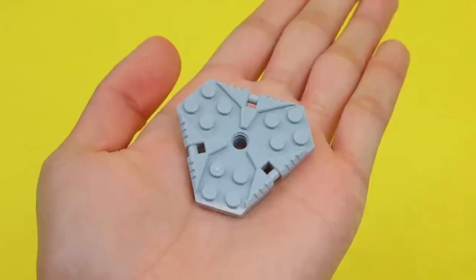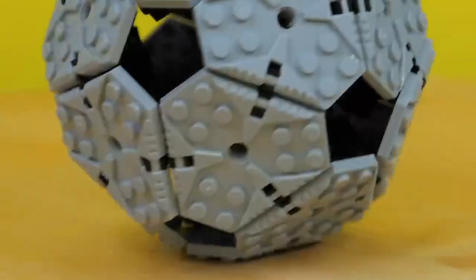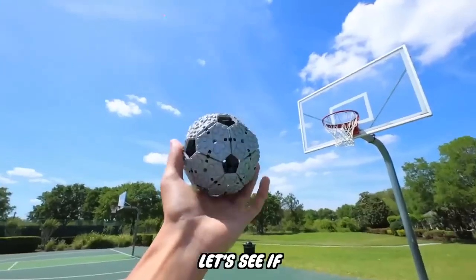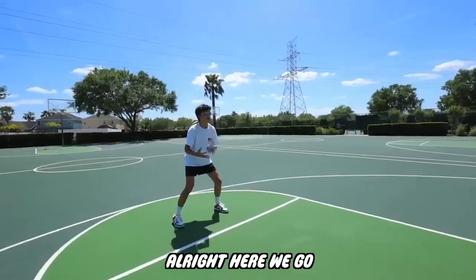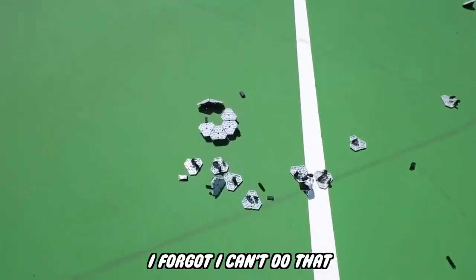Okay, now Lego makes these special plates, which are triangles. So using enough of these pieces, I went ahead and built an entire ball out of them, which has 20 sides on it. Let's see if we can use this as a basketball. Alright, here we go. Bruh. Oh shoot. Crap. Forgot I can't do that.